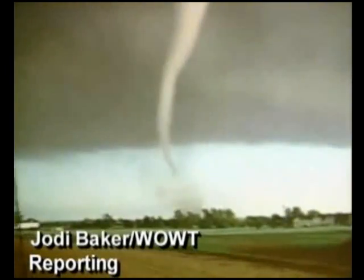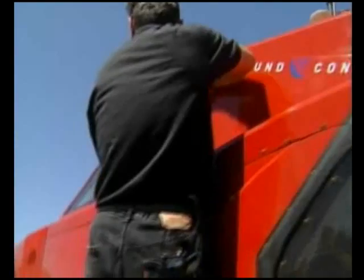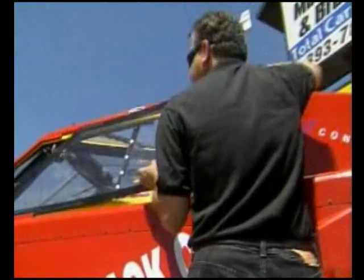When this F3 tornado struck Mulvane, Kansas 5 years ago, Steve Green saw it from a vantage point most never lived to tell about. I'll never forget seeing what I thought was a giant piece of broccoli coming at me, and as it got close, I realized it was a tree. What kept him safe was his own invention, the tornado attack.